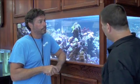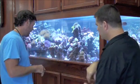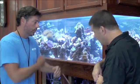Very good. So let's talk filtration now. We talked about the 2 pumps. Now, what do you have filtered? What I have, and I chose for the tank, is the Ecosystems Refugium.